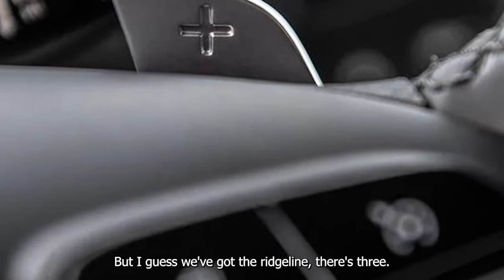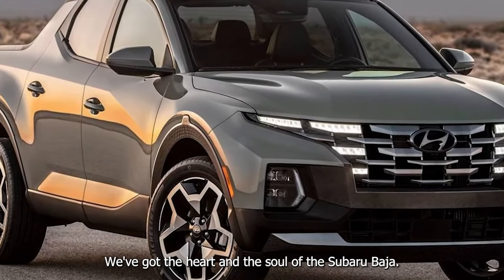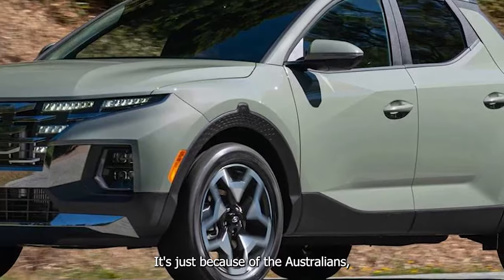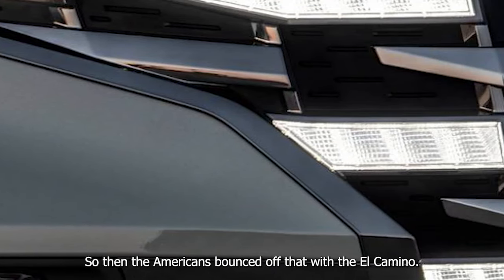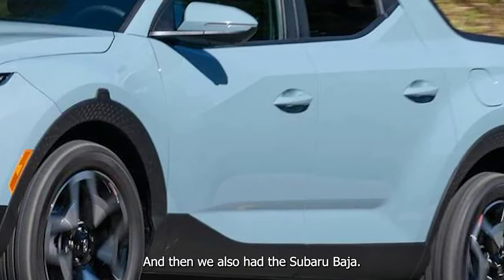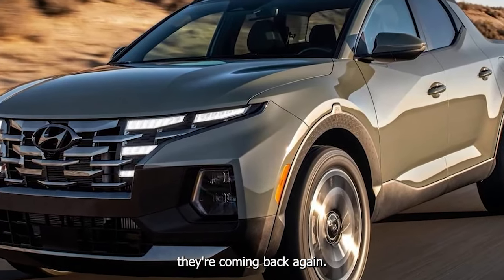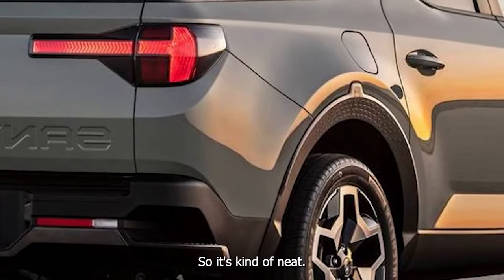But I guess we've got the Ridgeline, so there's 3. We've got the heart and soul of the Subaru Baja. I guess it started this trend, like the El Camino back in the 50s. It's because of the Australians, because they wanted to have car trucks. So then the Americans bounced off that with the El Camino, and then we also had the Subaru Baja. Fast forward all the way to the 2000s and then they kind of died off, and now they're coming back again. So Honda rebooted it with the Ridgeline. So it's kind of neat.